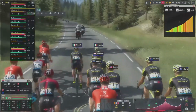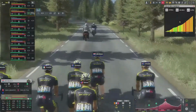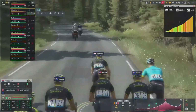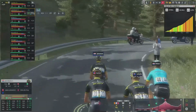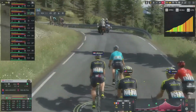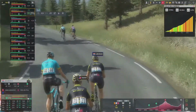With nearly 3K worth of climbing along the way. 6.3% average gradient. And you can see it definitely gets steeper towards the end. And we've already been going up for a long time. It hasn't been flat since about here. Up, up, up we go. With the percentage getting gradually more and more and more. And I've been on those kind of roads. Those kind of mountains.